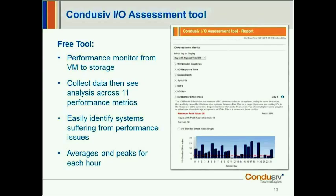But we have what is called the V-locity Management Console. You have a centralized console where you can deploy, manage, configure, and get reports from all your deployments from one central place. Okay, so then how about the I/O assessment tool? You mentioned it's a very lightweight monitoring tool that just uses the Windows data that's already being accumulated. We just aggregate it and analyze it.